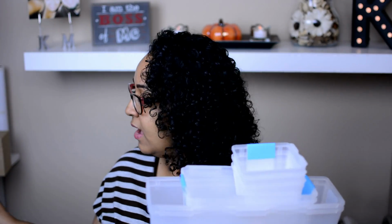I think they have A, B, C, and D. So I think this is really good for closets or even inside dresser drawers. You can organize your socks or stuff like that. So if you are looking for something like that, definitely pick them up. They don't compare to the ones that you can get like at Target or Walmart for like $5, but it's a good start if you are low budget and you're trying to find ways to organize your home. I would recommend those.